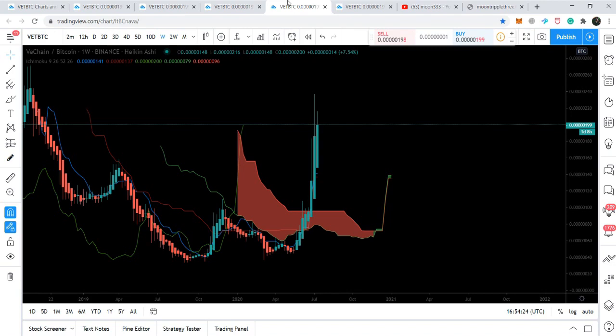And if we watch the weekly chart again, I've placed the Ichimoku cloud here. Then the price action turned very strong bullish, and it has broken out of this bearish cloud without any resistance. You can see how bullish it was. The price action broke out of this cloud, and it also turned bullish.